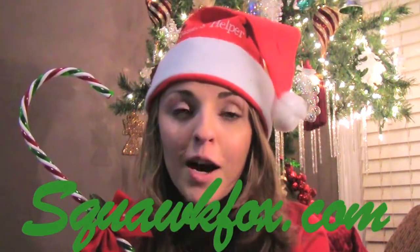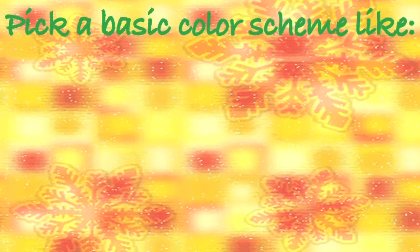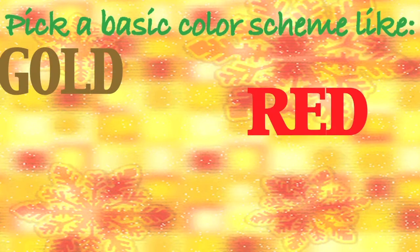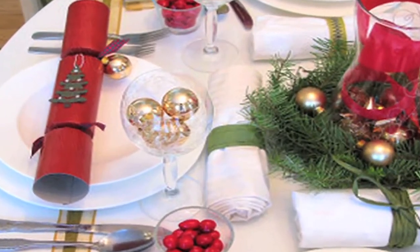Today I'm going to share some tips I found on squawkbox.com about how you can decorate your home for Christmas on the cheap. One of the first tips is to pick a color scheme. If you go with something like gold, red, blue, or silver, you can usually find items around your house. The next tip is to use ornaments, and not just on your tree. Place them creatively around your house.